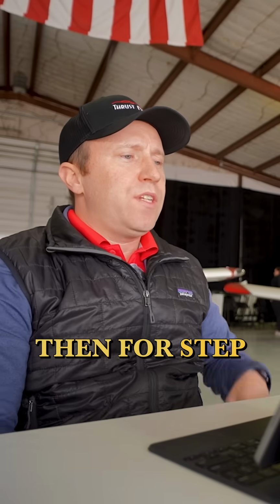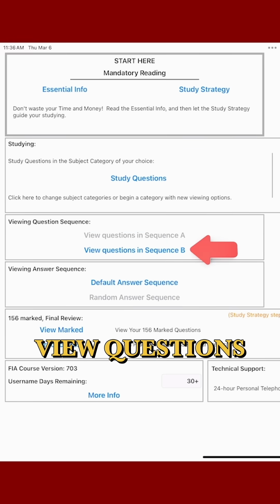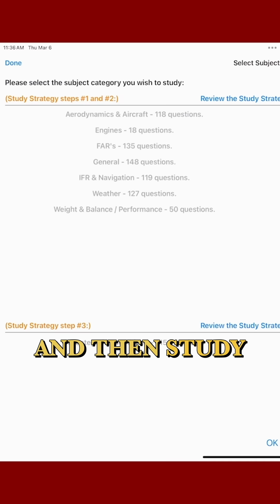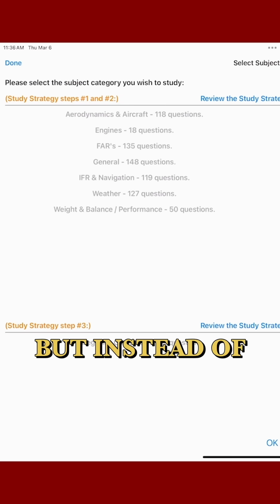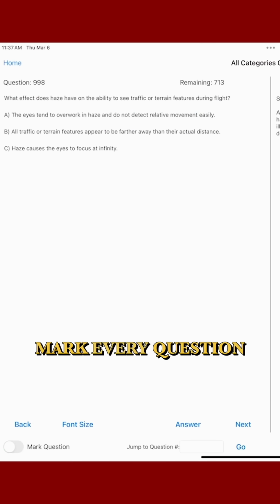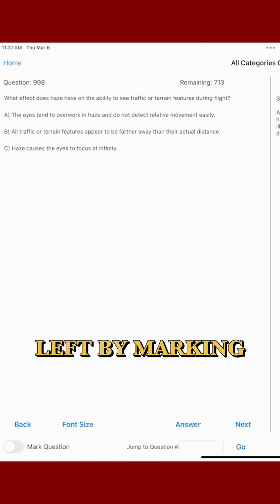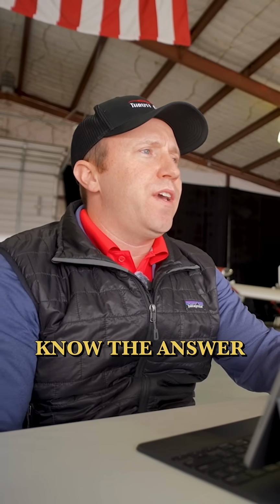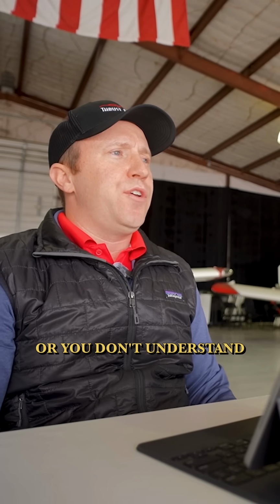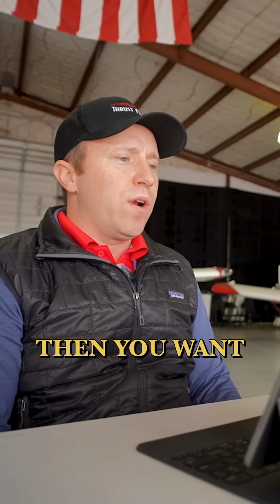and 2. Then for step 3, you want to do view questions in sequence B, random answer sequence, and then study questions. But instead of going section by section for step 3, you want to do all categories combined. Show all answer choices. Mark every question in the bottom left by marking question that you don't immediately know. You should recognize the answer or know the answer within the first 1 to 2 seconds, but if you have some sort of hesitancy or you don't understand the answer, then you want to mark the question.